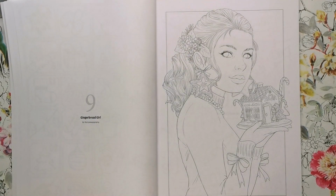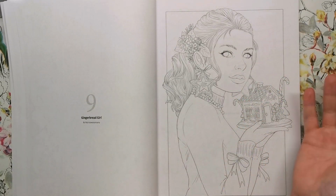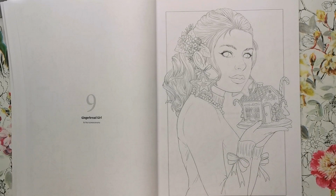We've then got Gingerbread Girls, so a really nice portrait for you to colour. As you can see, there's no shading or anything, so you'll have to put your skin tones, highlights and shadows in wherever you think they're suitable to go. So it's very much a blank canvas for you to experiment on.